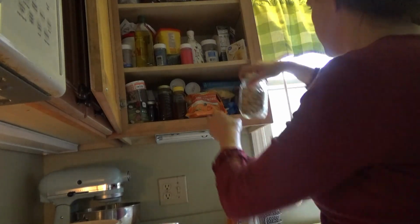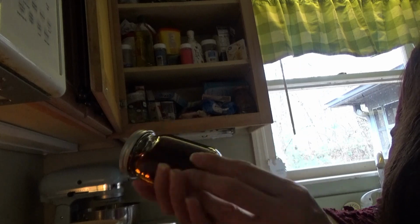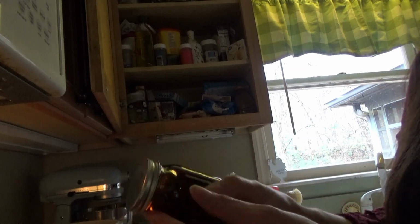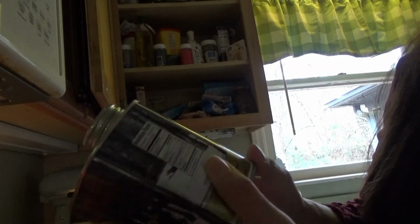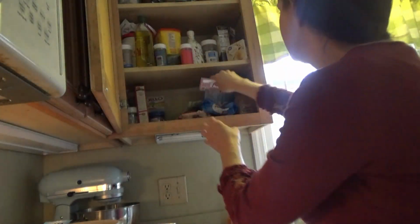First, we take everything out. I can't remember if this is honey or maple syrup or just pancake syrup. We'll just smell it in a minute and then we'll label it. This is some pure maple syrup that Titus got and he was all excited about it. I don't even think he's used it yet. He probably forgot about it because it got hidden in here.